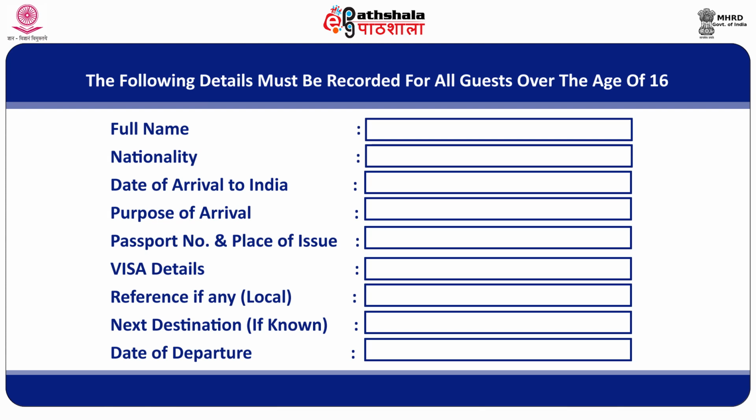This consists of details such as name, nationality, date of arrival to India, passport number and place of issue, the visa details, reference if any in the local area, next destination if known, and date of departure.